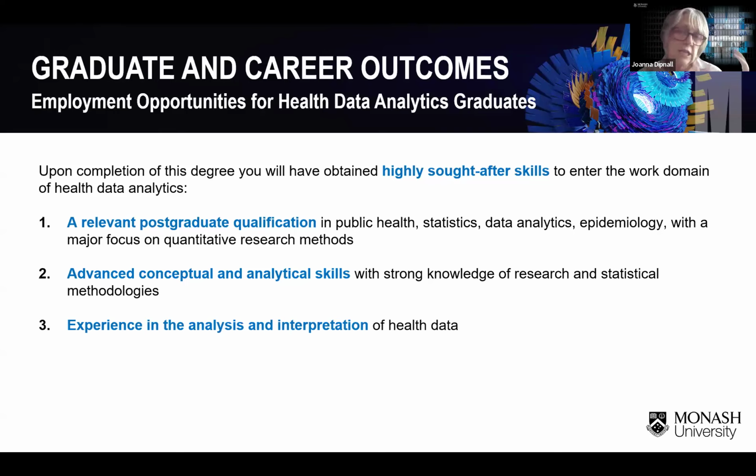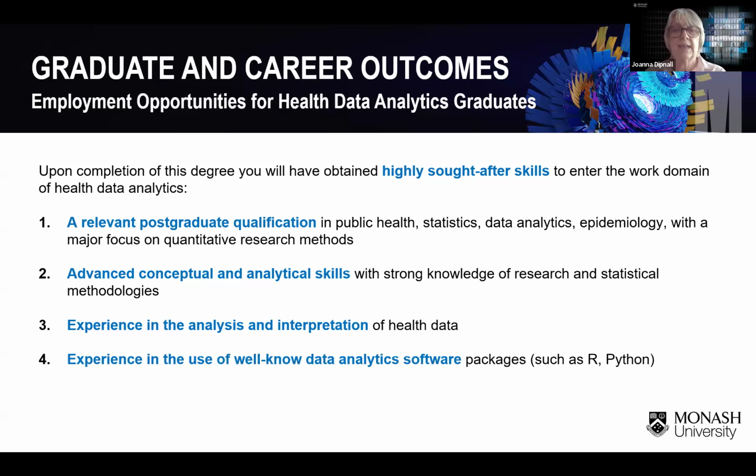As I said, in semester 2, there's a practical component where you'll be doing a project, either with some researchers or as a team. And you're going to get a skill set of knowing how to program in packages such as R and Python, which a lot of organisations are wanting, and they're fantastic programs. And of course, on top of all of that, you're going to be able to expand your writing and communication skills.